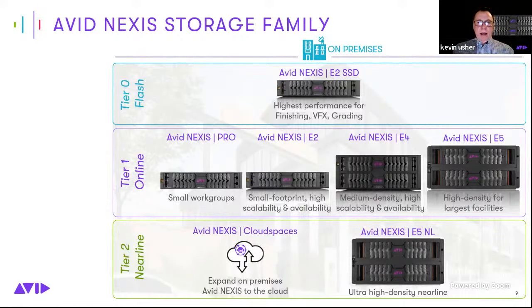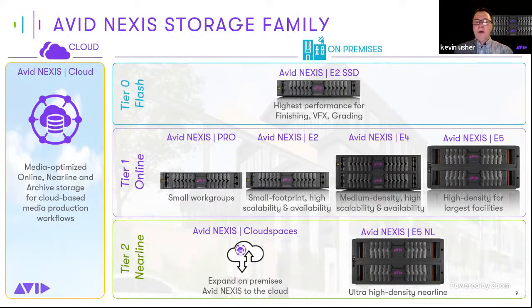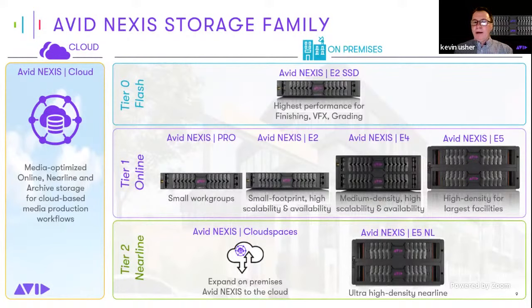Now, what we're showing here is storage hardware that would reside inside your facility, inside your premises. But we also have NEXIS systems that can be deployed in the cloud. And we've partnered with Microsoft, specifically Azure, where we've integrated the NEXIS file system with the Azure storage. So we can actually build production solutions with edit systems like Media Composer in the cloud. So you don't necessarily have to have on-premises hardware now. You can deploy a system entirely in the cloud, working with the Avid NEXIS file system.